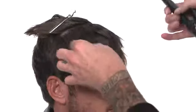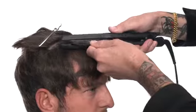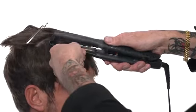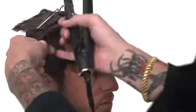Just giving a little bit of movement. I'm gonna have you look towards me a little bit. There you go, thank you. So again, I'm pushing to one direction and tapping. And again, because we use that 365 degree temperature, I can tap on this a little bit without worrying about any damage. But I love just that soft little bend you get into the hair, creating just a little bit more of an interesting texture.